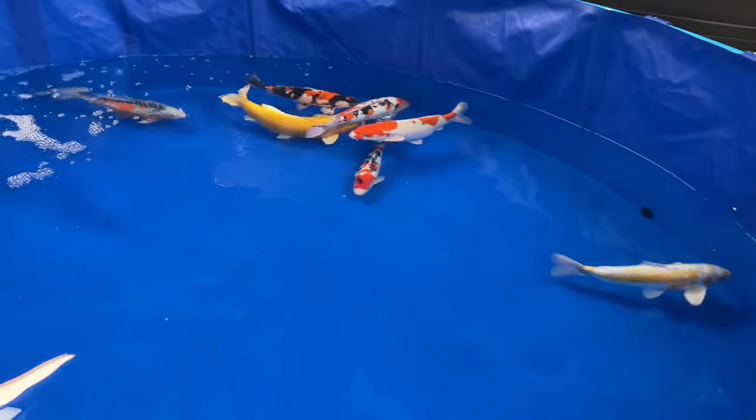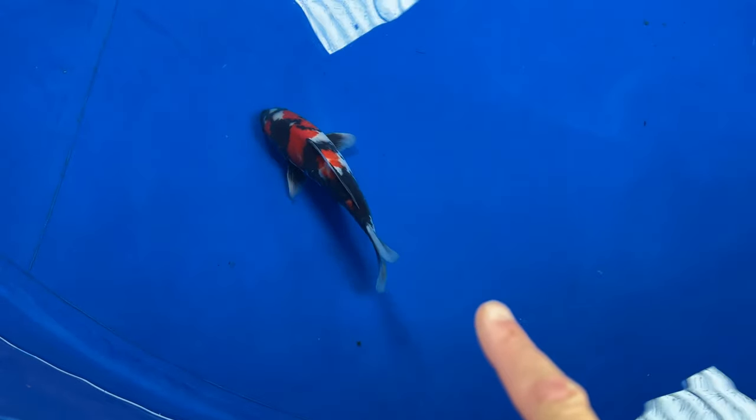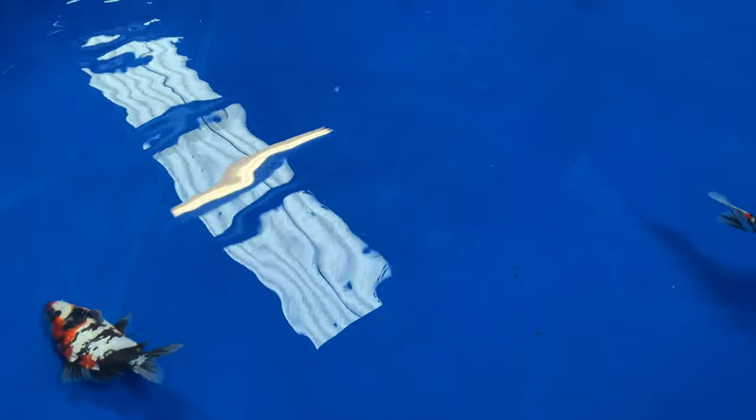There you go. Nice mixed bag in here. Some lovely little fish. Very nice little shower there. Heavy set. Nice dark pattern. I like that. Very nice.